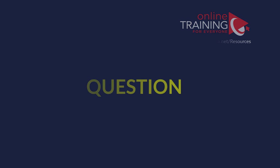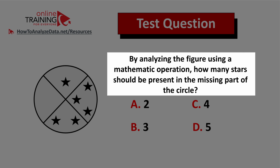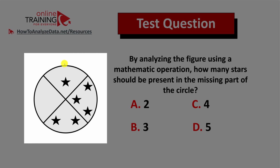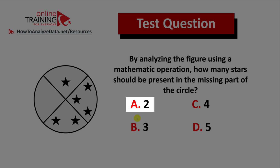Let's look at the tricky question, which tests your knowledge of reasoning as well as math skills. Here's the question. By analyzing the figure using a mathematical operation, how many stars should be present in the missing part of the circle? And you have a circle broken down into 4 equal parts. 3 parts of the circle already have stars, and they have 1, 2, and then 3 stars. And you have 4 different choices. Choice A, 2. Choice B, 3. Choice C, 4, and choice D, 5.